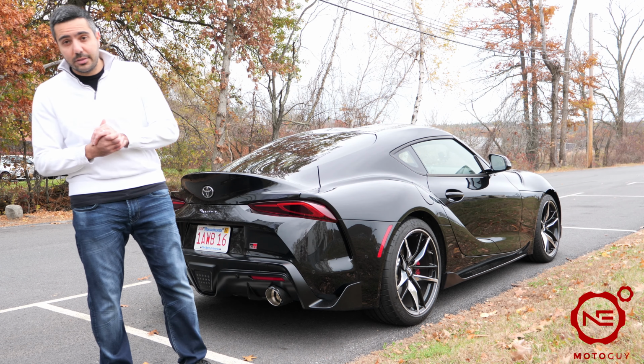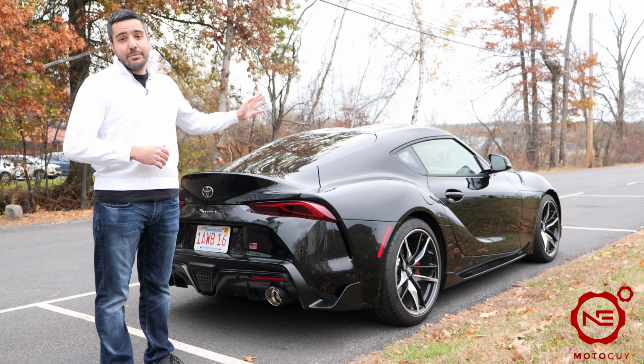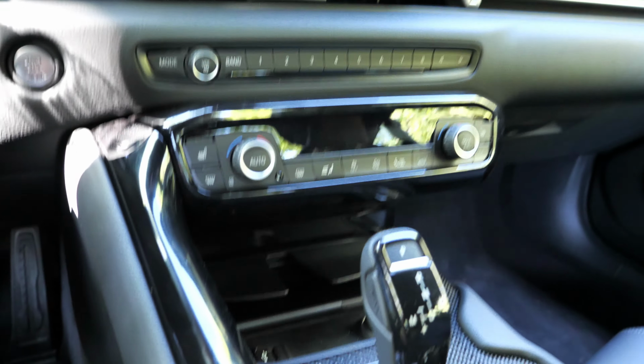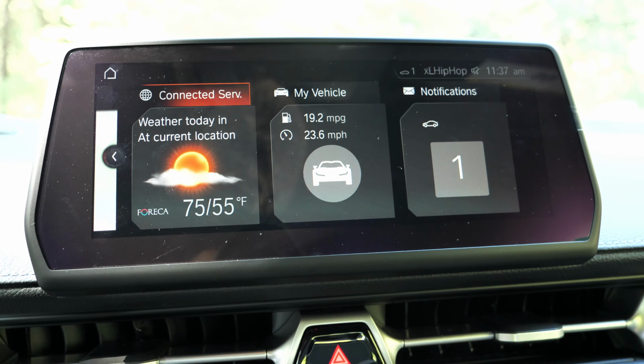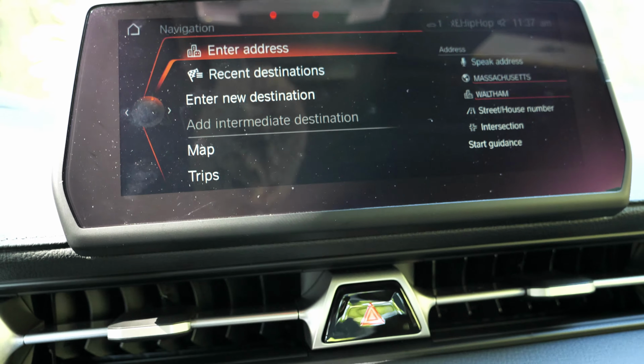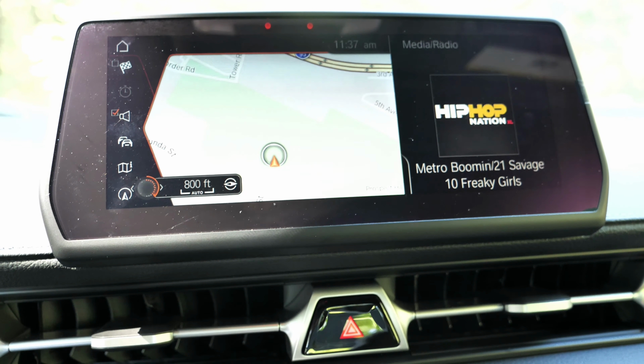A couple more positive things to cover on the car. The interior is absolutely gorgeous. Yes, it's a BMW. I'm not going to get into that, but I think it's premium and it's perfect. And for this price range, if you can get the car at MSRP or even lower, it definitely feels luxurious. It doesn't feel like a Toyota on the inside, which is not a bad thing.